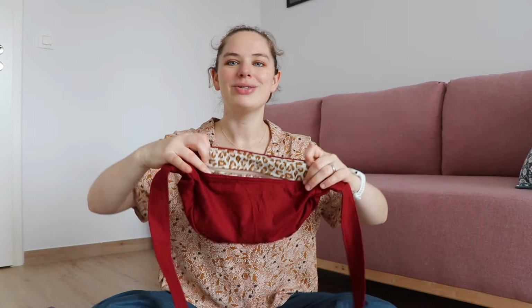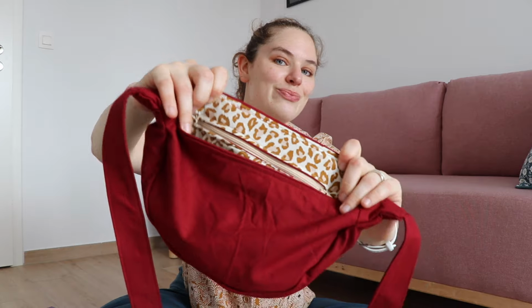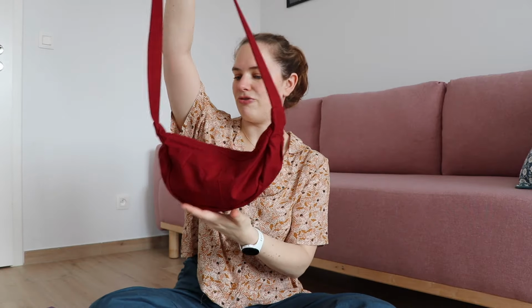This is my mom's bag. It was an order, and it looks very close to mine actually. It has this beautiful leopard fabric inside. This is a viscose from Atelier Brunet, and she asked for khaki, rust or dark red, so I made this burgundy bag for her. And this is the one I have made for myself.